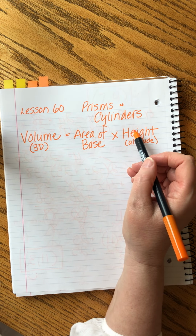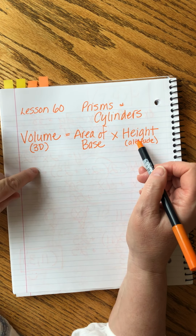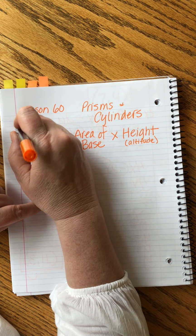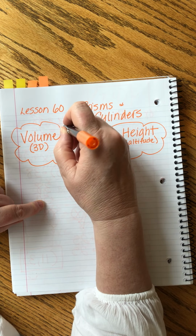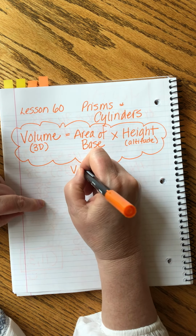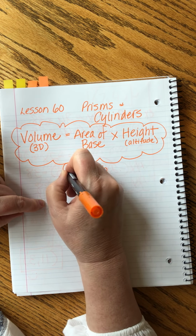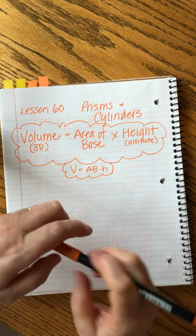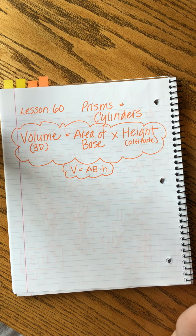So we can be on the lookout for one word or the other. I think it's much easier for students to just remember height. Altitude sounds like you're in a plane and it's all weird. Okay, this is our basic formula. So make sure you get that copied into wherever you keep your formulas, the back of your book. Now I'm gonna show you the shorthand way we can write it. Volume equals the area of the base times the height. And for some reason, I like to do the H as a lowercase h. All right, that formula is going to get us through all of these problems, and that's the good news.